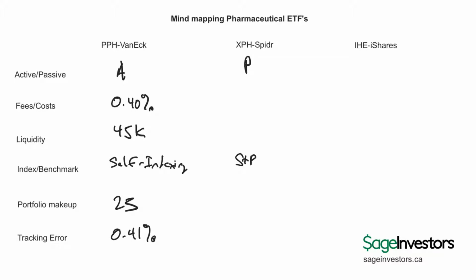Fees and costs come in at about 0.36%, so it's almost comparable with the Van Eck. Liquidity, it trades on average about 37,000 shares a day, so it's fairly liquid for a specialty kind of fund. As I said, it tracks the S&P Pharmaceutical Index.